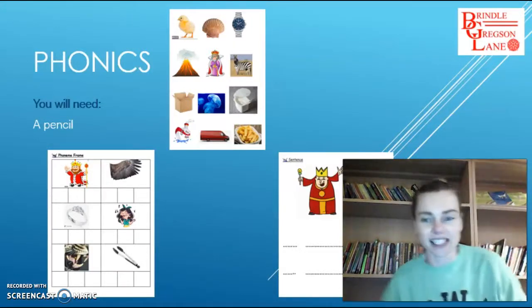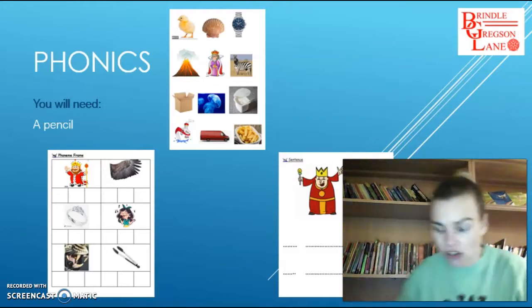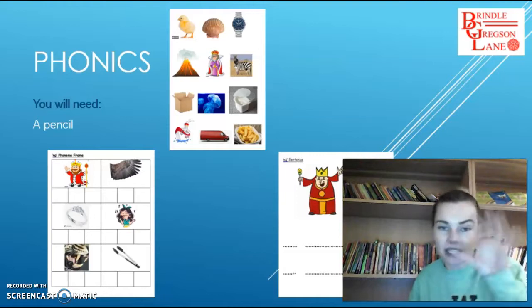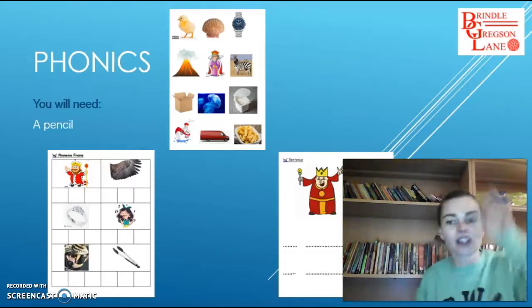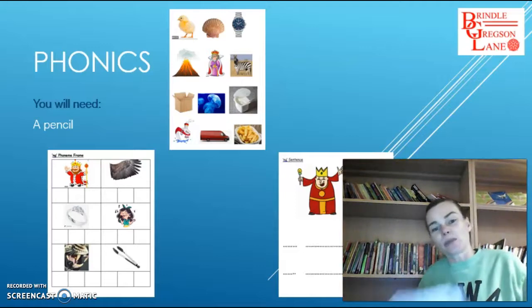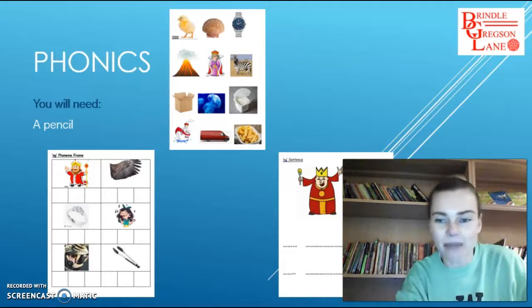For our phonics lesson today, you will need the 3 sheets that you can see on the screen: your sheet with the different pictures on, your phoneme frame, and your sentence sheet, and a pencil. So if you just want to pause me and get those things ready now, please.